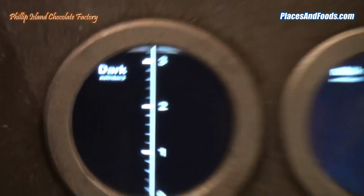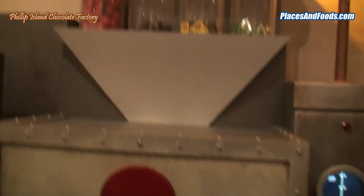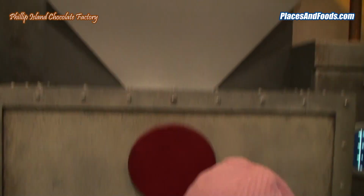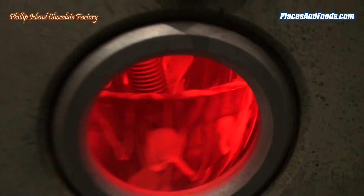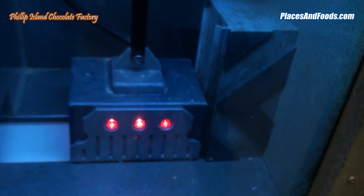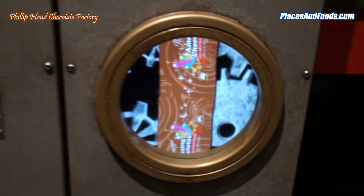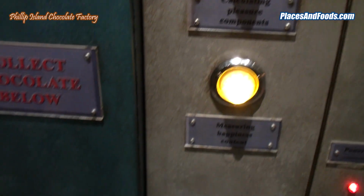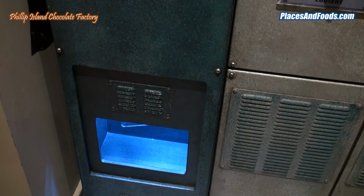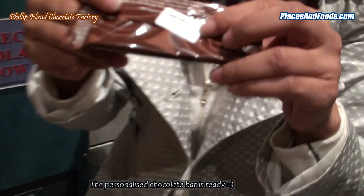Chocolate getting ready here, the dark one. Okay, down. Cool. My strawberry going in. And wasabi next. Now it's here. Oh, it's my little bar of chocolate. All the bells and whistles. Dark chocolate, strawberry, and wasabi.